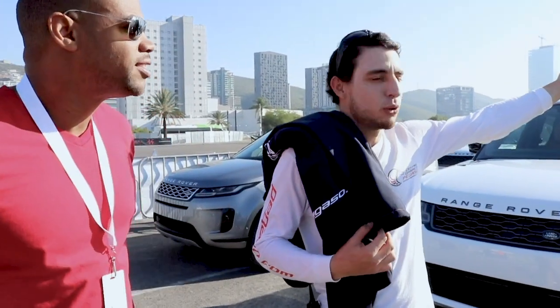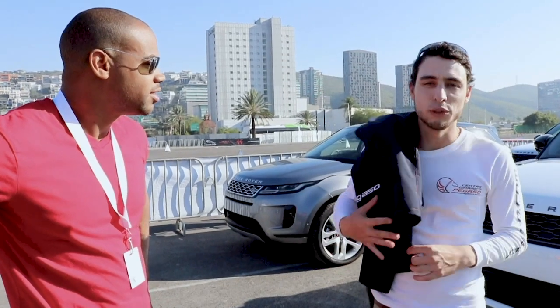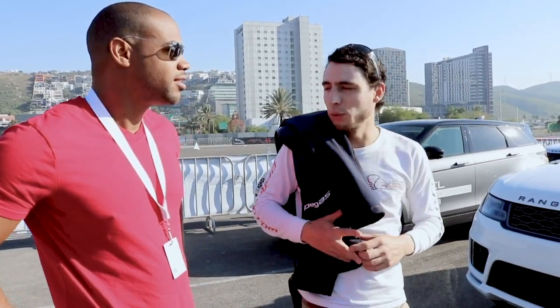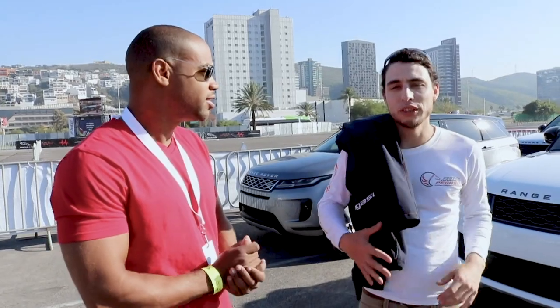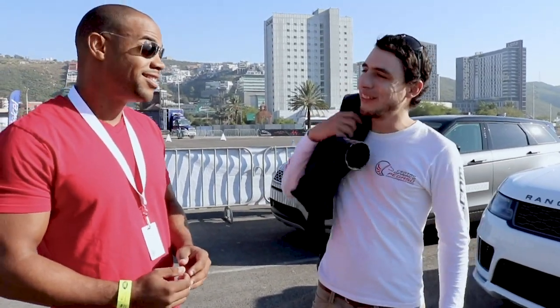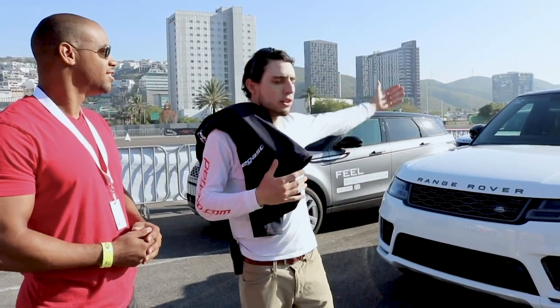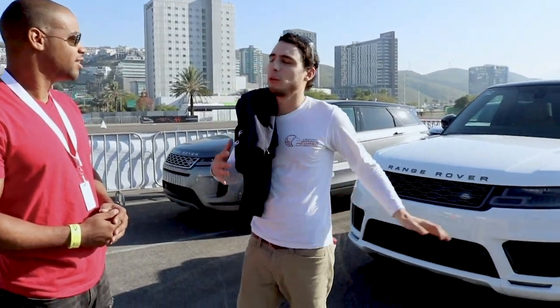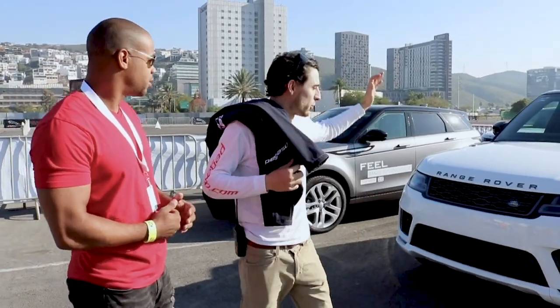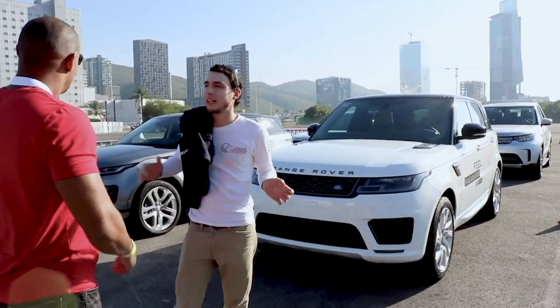Then we are going to do that other exercise when we have very steep angles. We are going to test the angles of attack, the exit angles of the vehicles, and also the capacity to go up a very steep slope. Here we have, as you can see there, 38 degrees. That's steep. Going up, and 35 degrees going down, so it's really steep. We can do it even more with these two cars, with the Range Rover Sport and also with the Discovery, because we have the low range. Both these exercises, we can do it with any of the Land Rover cars.